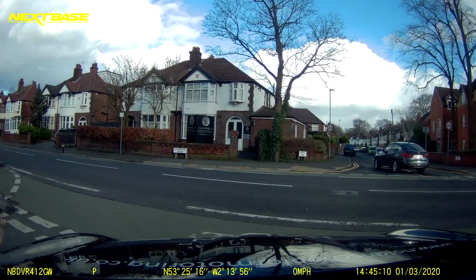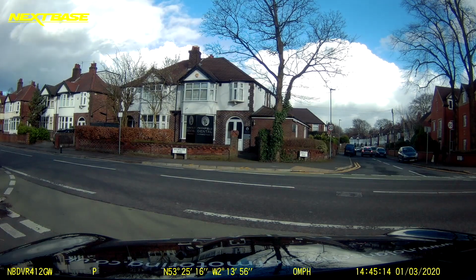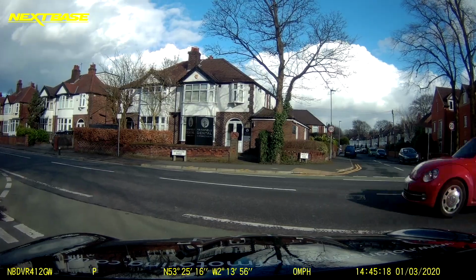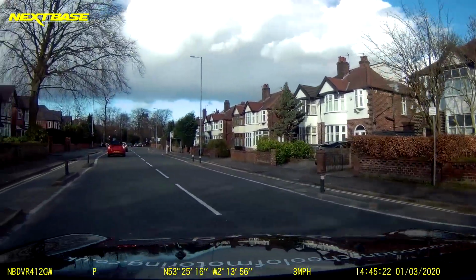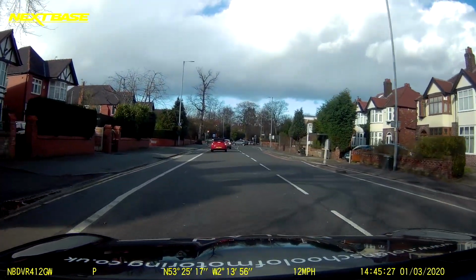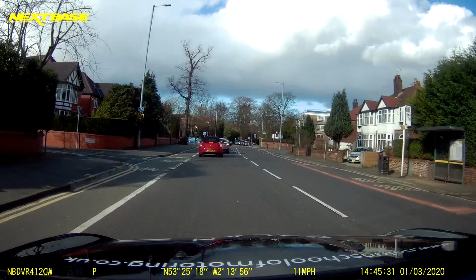When observing at the junctions, looking right and left, try to look out for your road markings too. As we set off to our left, we can clearly see a cycle lane to our left. When you see cycle lanes with solid white lines and there's no times on the traffic signs, you cannot use the cycle lane.